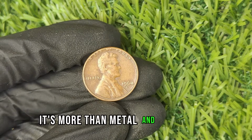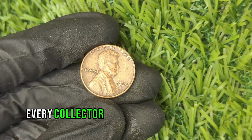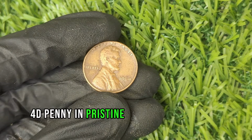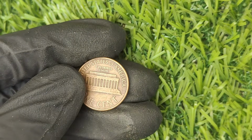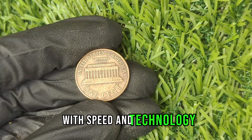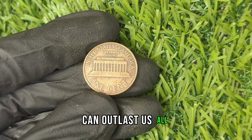It's more than metal and mint marks. It's emotion, legacy, and scarcity. Every collector is chasing a story. Owning a 1964 D penny in pristine condition isn't just about money. It's about holding time itself. It's a reminder that even in a world obsessed with speed and technology, something as small and simple as a coin can outlast us all.